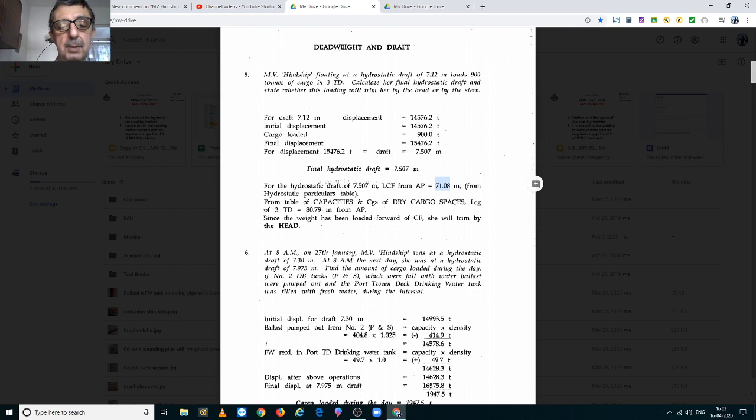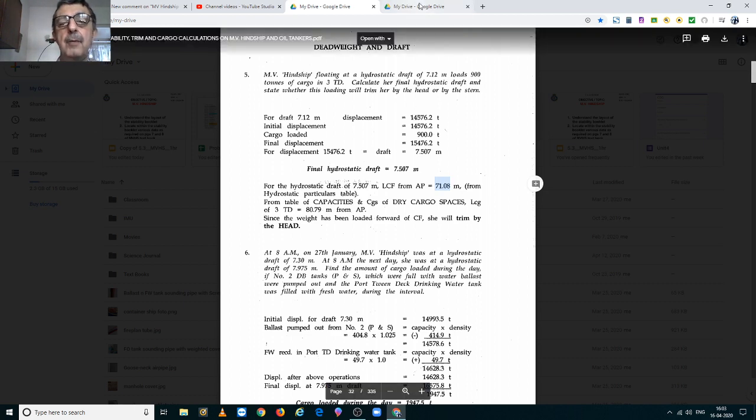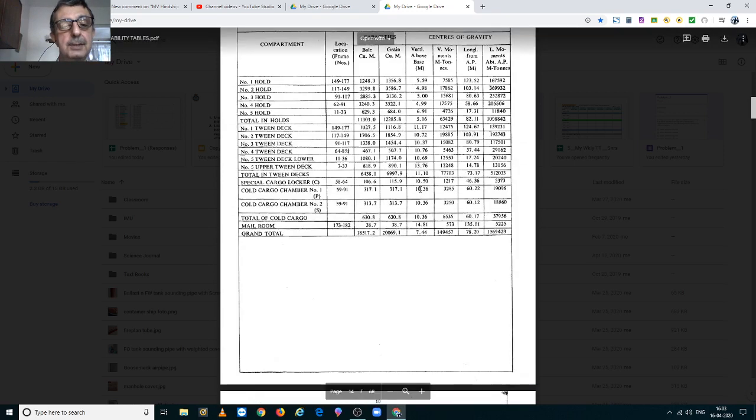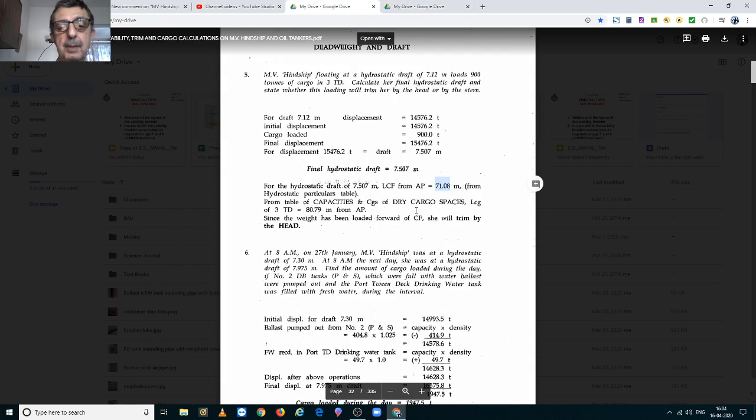LCG of number 3 twin deck. Go to the hydrostatic tables and locate the LCG of number 3 twin deck. Number 3 twin deck is here and we have the LCG at 80.79 meters from the aft perpendicular.